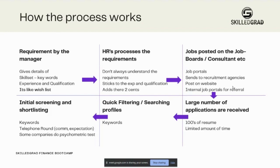So those keywords, if they are in your resume, there is a very high chance that you will at least go through the first level of filtering. A lot of these HR guys also go into the portal and search for relevant candidates, right? What they do for the search is that they look out for keywords. So ensure that you have the right keywords which the recruiter is searching for in your resume.